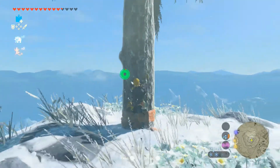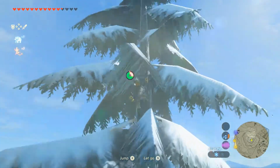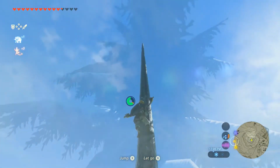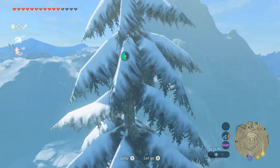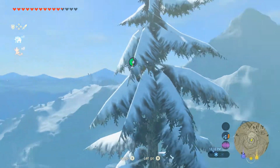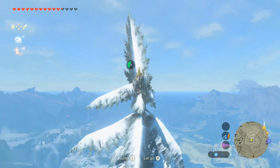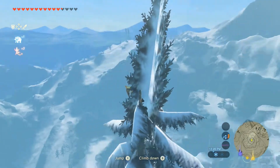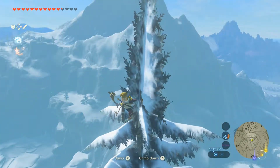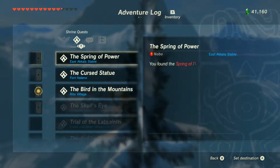Alright, so if we climb all the way up here, I think that was the first part. Something about climbing it. Then we need to look for, like, a bird or something? Let's take a look at it again. By bird, they could mean some kind of land mass or something. So there could be something to it.